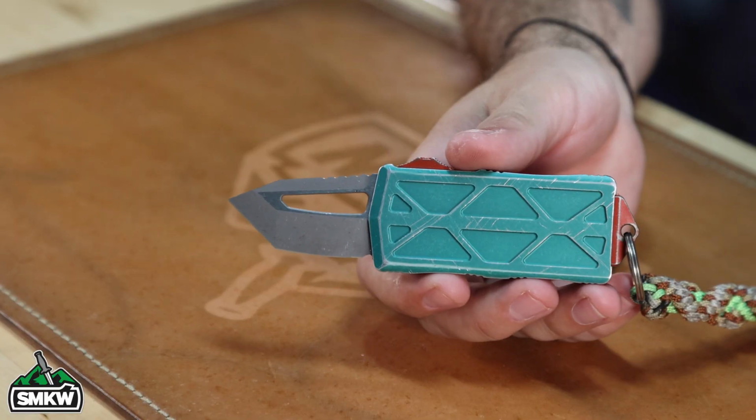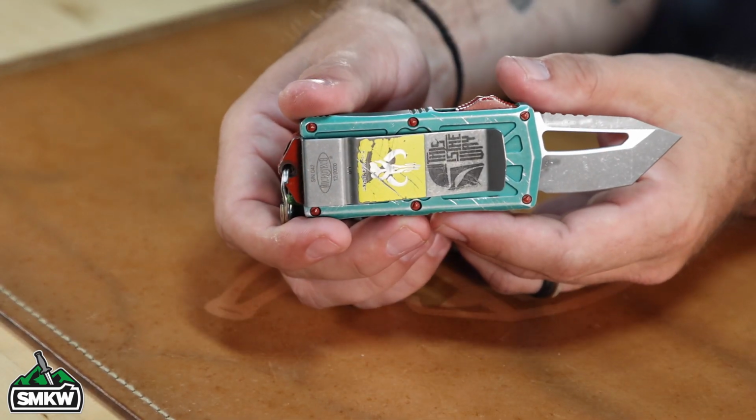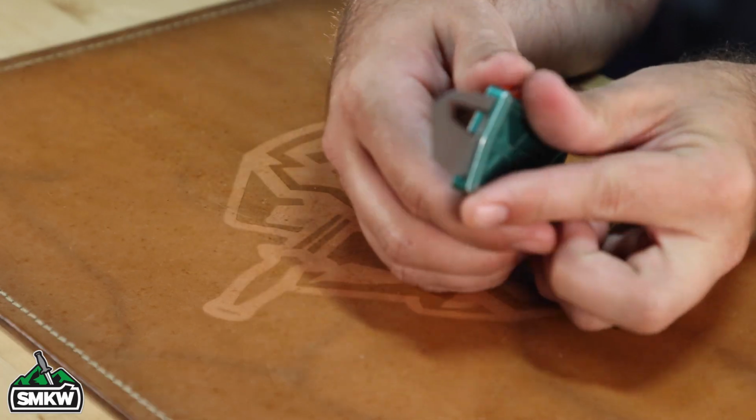Now, if you do want to go the OTF route, you can go with something like our brand new Boker exclusives, the low tax. You can go with a Microtex, UTX 85, UTX 70. Or you can do something like this Exo set right here, which I think is really cool. This is my personal one right here. I'm going to show it up close right there. This is the Bounty Hunter. We're sold out of these right now. These never stay in stock for very long.